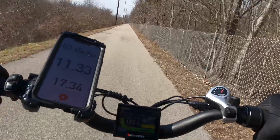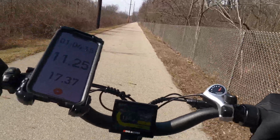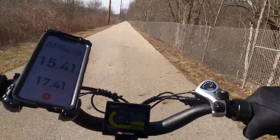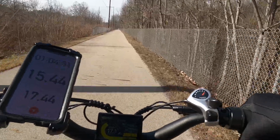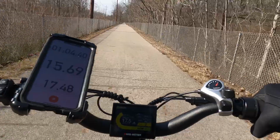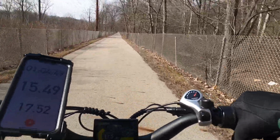Now I'm going to bump it up to pedal assist 2. And I'm thinking around 14 to 15 mile an hour is what we're going to be there. You can hear the motor picking up here a little bit. Actually, we may get to about 17 and a half, I'm thinking. There's pedal assist 2. That's called low. The first one you got is called eco. And low on pedal assist 2 seems to be about 17 and a half mile an hour, I'm looking at my bike computer and not my phone. So that seems to be where we're topping out at about 17.5. Now we're going to go to pedal assist 3.